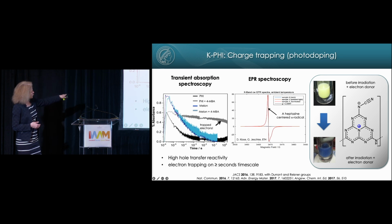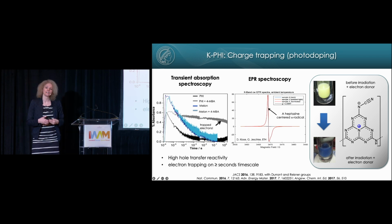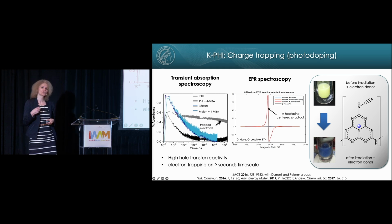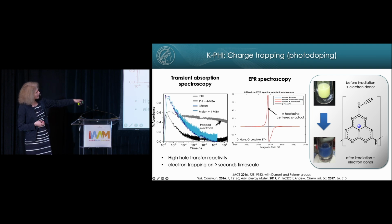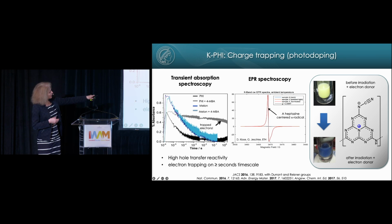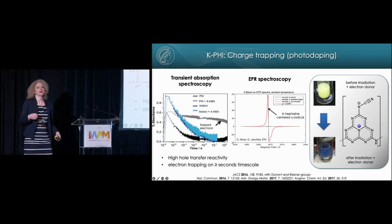and this is exciting at 355 and probing in the blue region of the spectrum, then we see a very long-lived component coming up. This is not the case for melon, and this long-lived component is consistent with trapped electrons. We also see this in the EPR spectra, and we even see this visually by eye. When we photoreduce the material in the presence of an electron donor, PHI turns blue.